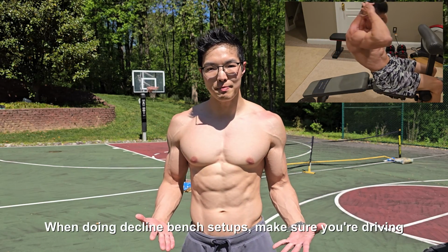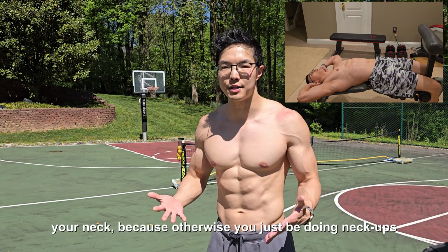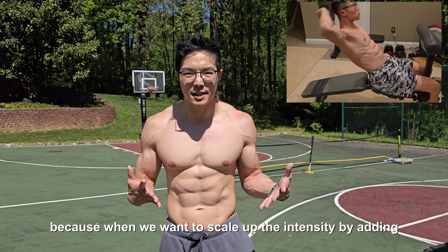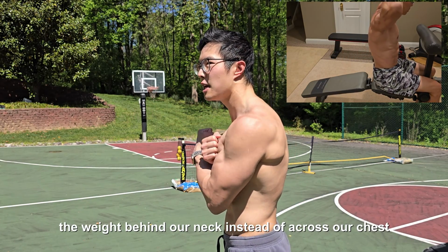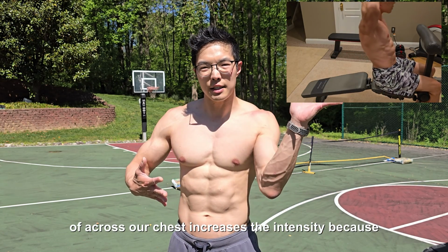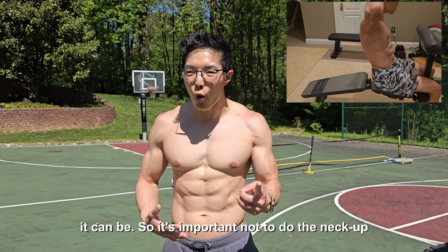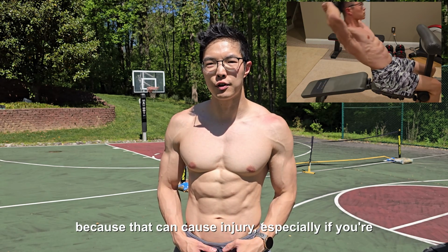When doing decline bench sit-ups, make sure you're driving from your core, not utilizing your neck, not craning your neck, because otherwise you'd just be doing neck-ups instead of sit-ups. It's super relevant to start learning how to do this exercise without weights, because when we want to scale up the intensity by adding weights, we want to put the weight behind our neck instead of across our chest, because putting the weight behind our neck increases the intensity because it's more angular force, aka torque. The farther the weight is from your center of gravity, the more resistance it can be. So it's important not to do the neck-up, because that can cause injury, especially if you're doing the exercise with weights.